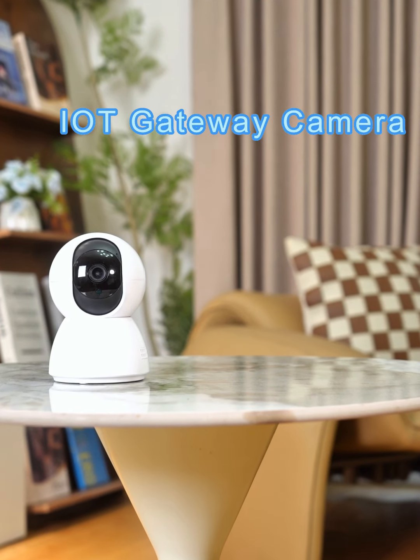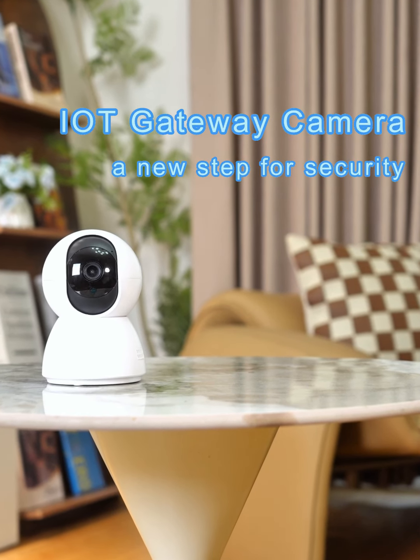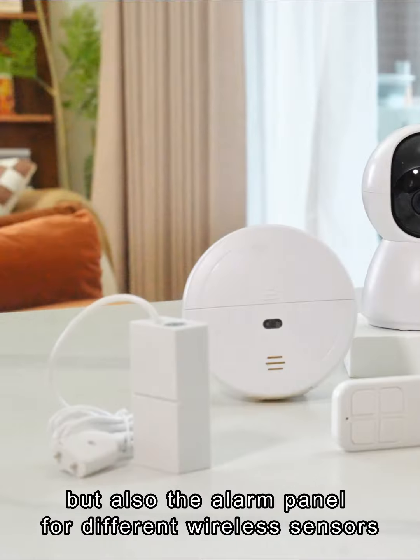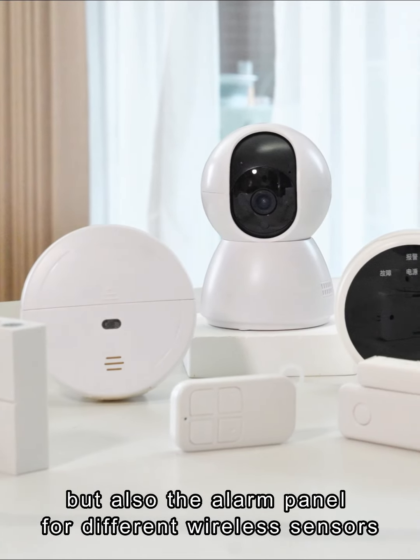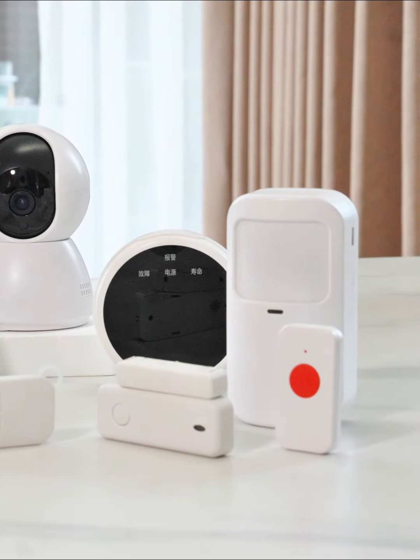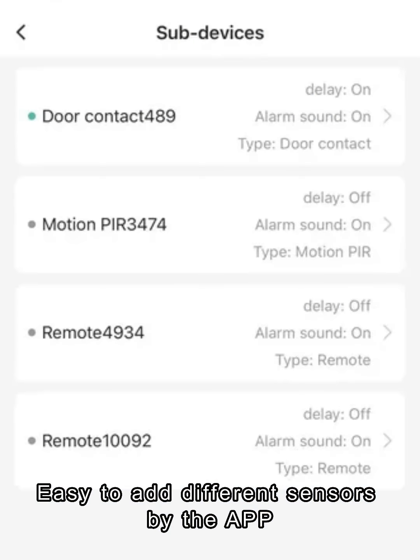IoT Gateway Camera. New step for security. It's not only a camera, but also the alarm panel for different wireless sensors, giving you peace of mind. Easy to add different sensors by the app.